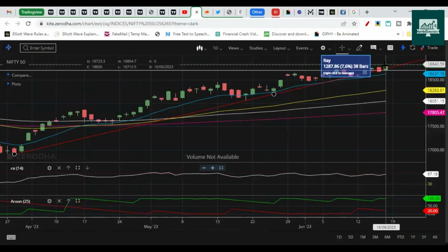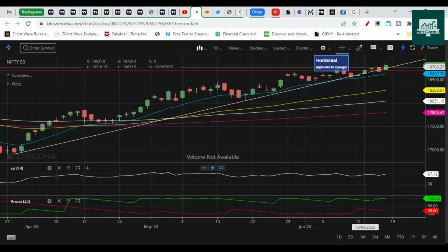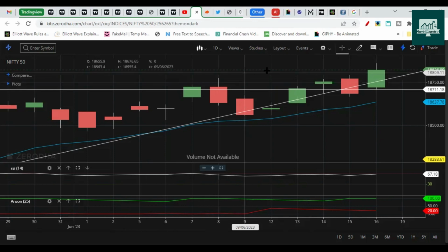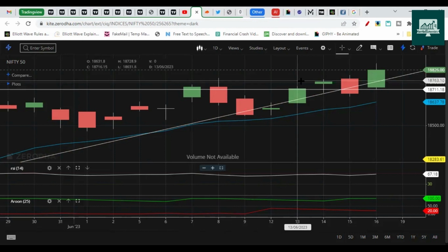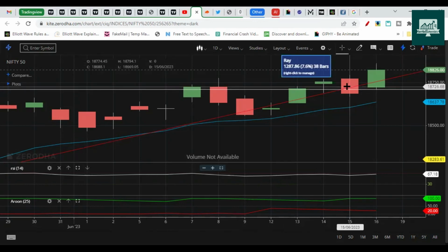So we have to watch out for any pullback if we get around 18,700. This is the support zone. Let's go closer and check here. So this should act now as a support. 17,778 should be a support zone for us, which we need to watch, because this area will now act as a support. It was broken, then it will pull back, and then it will continue the move.